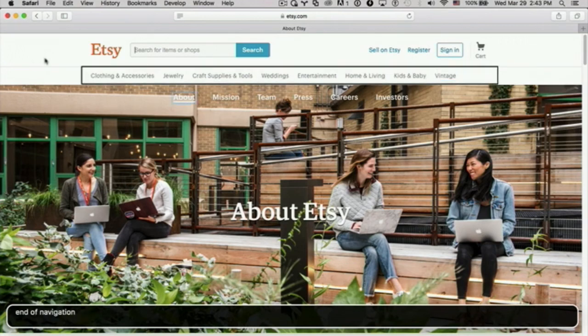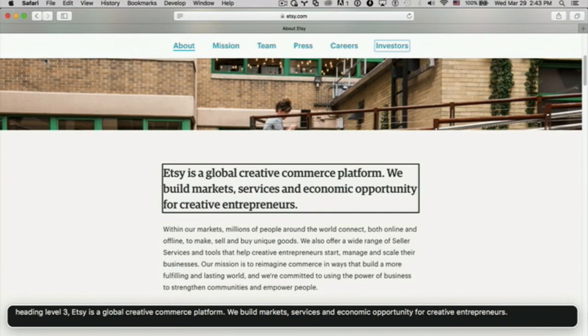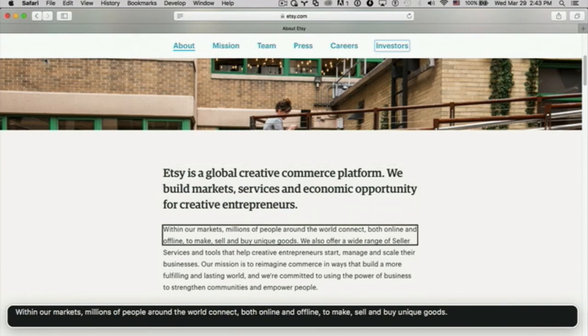So you can see they're tabbing through the interface. And whenever you focus on an element, the screen reader is announcing what the element is, or if it's a paragraph, just reading it out.